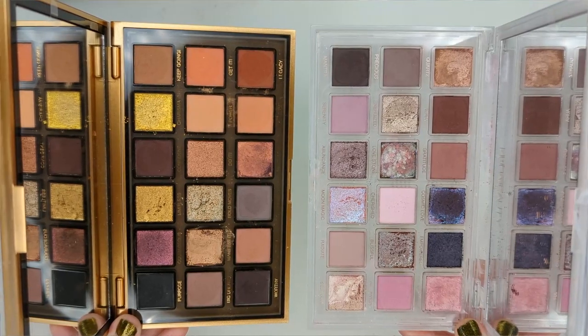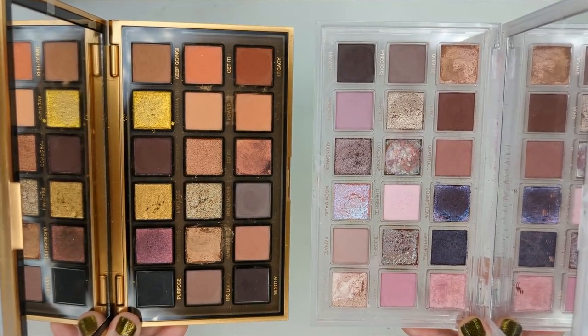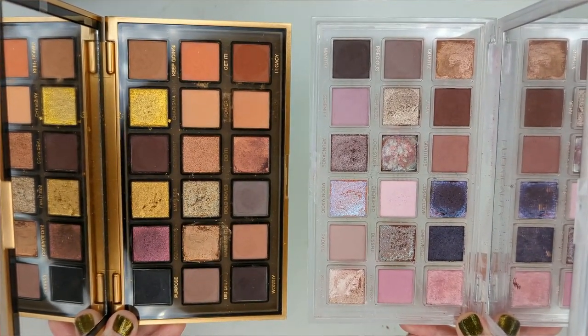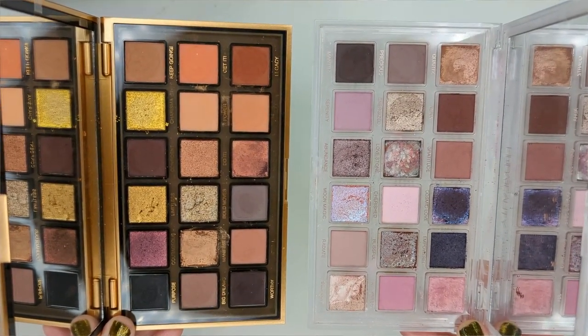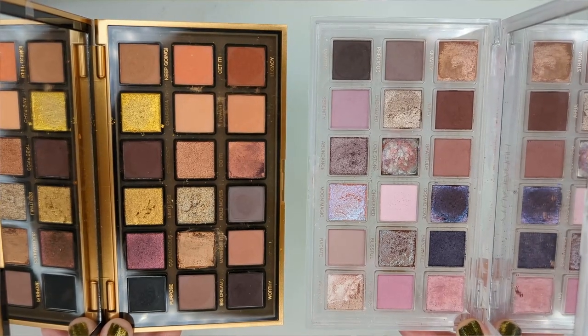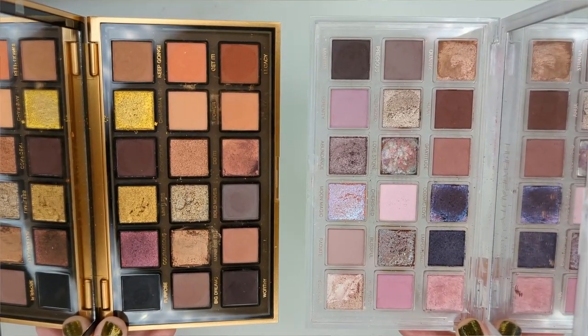I also saw a few comments comparing it to Rose Quartz, but this one in comparison is very, very cool toned, and it's very light overall. It has a couple of deep shades in it, but for the most part, this one leans very light to mid-tone, and it doesn't really get as smoky as the Empowered palette.